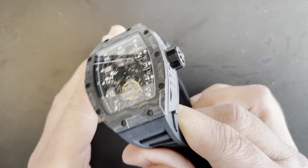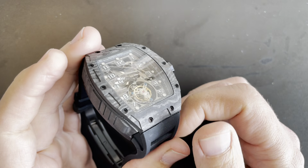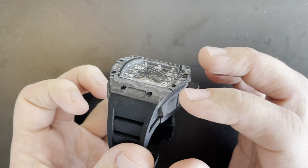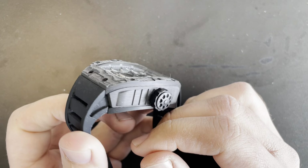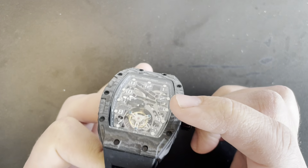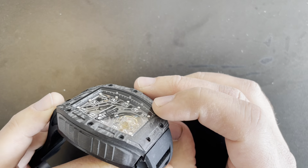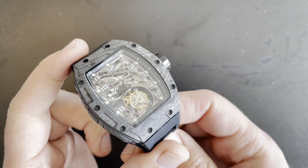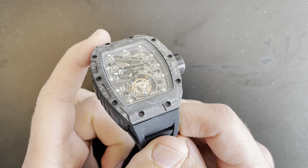But overall, very similar. I'm not sure exactly what it is. Maybe it's something to do with that thickness of the movement, like I was saying, but it doesn't have the three-dimensionality and depth that you usually get with Richard Milles. It just doesn't look as dramatically deep as I'm used to. But it's still pretty good. You still have the curved sapphire crystal on the front and the back, and you have the numerals floating on a crystal on a different plane right above the movement. Those are all the characteristic Richard Mille design things, and they're here as well, done to a perfectly acceptable quality level.